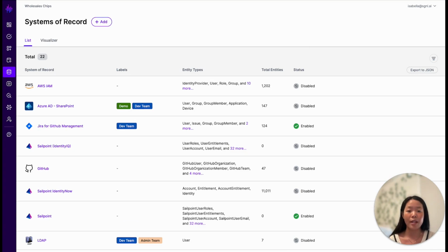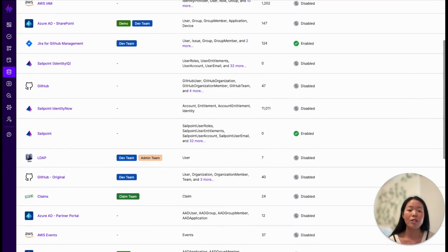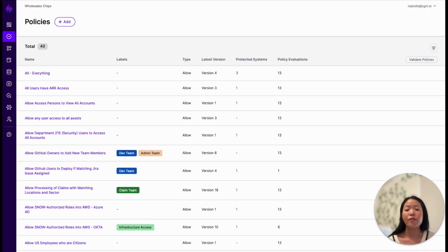Similar to numerous organizations, Wholesale Chips makes extensive use of third-party SaaS applications to manage their engineering team, customer service, employee directory, and human resources. They've integrated their applications with systems of record into Signal, syncing business contacts from Jira, ServiceNow, PagerDuty, Salesforce, Okta, and Azure Active Directory. Now, with data from these systems of record, we can configure policies in Signal to further restrict access to GitHub to users with significant business justification. We want to restrict this access to ensure that only the right people can get access to merge code in GitHub at the right time.